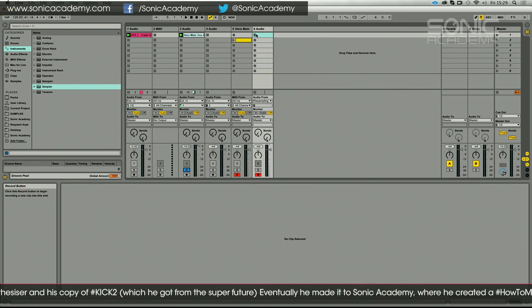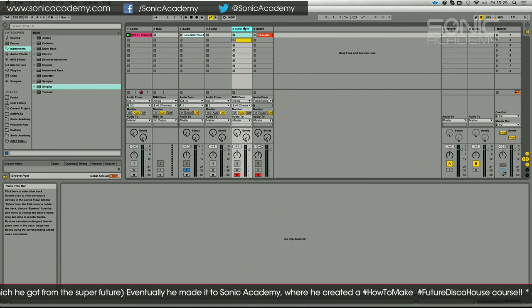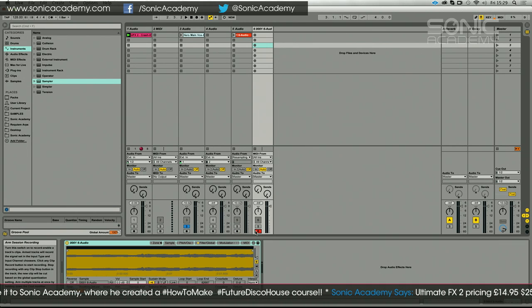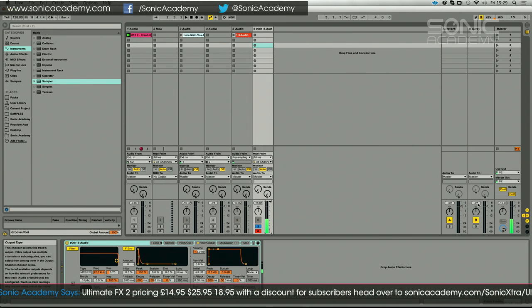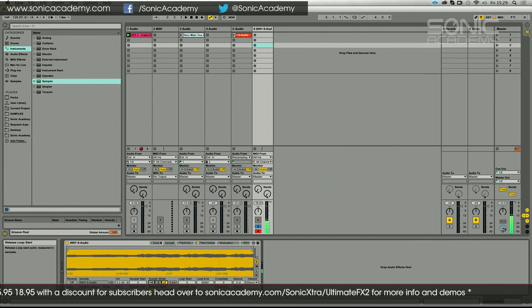So we'll solo our vocal, and what we can do then is create a new MIDI track, throw a sampler in, and then we'll throw our vocal in. Just turn this up a bit. And what we can do then is loop our sample up. So we'll turn into this loop mode, and then we can set our loop's start and end.